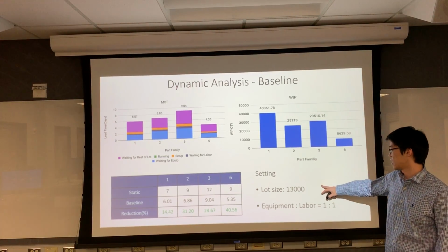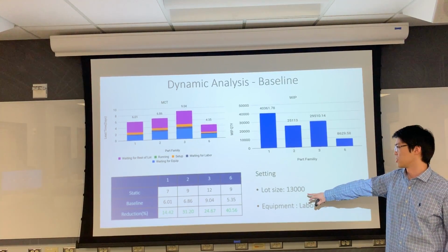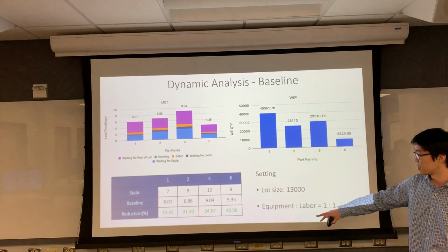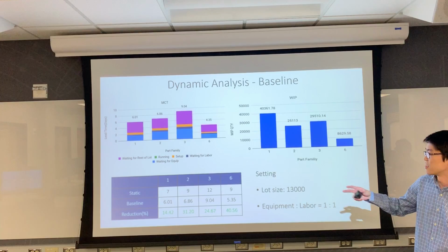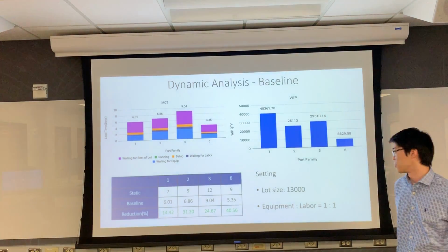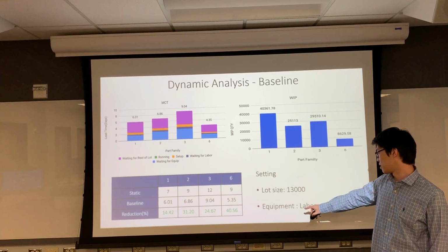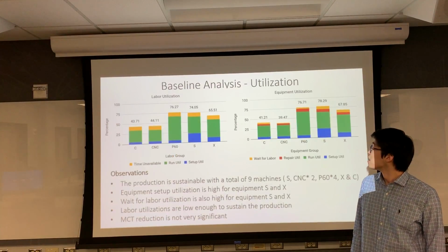And here is the setting. In our base case, we just choose the lot size to be 13,000, and this is again from the table we are given, and we just calculate from here. And again, the labor and the equipment ratio would be 1.